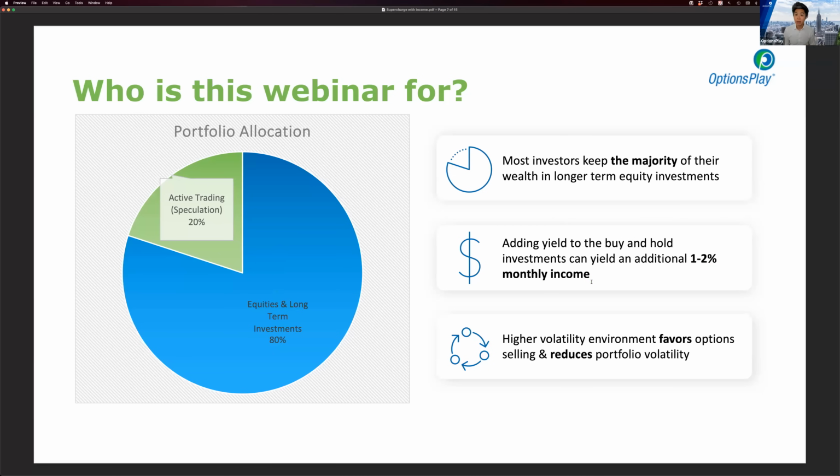And generally speaking, when we're in a higher volatility environment, this favors option selling and reduces portfolio volatility. That's another important reason why, as market uncertainty and volatility picks up, this is the time that you might want to consider embedding these types of strategies into your portfolio.